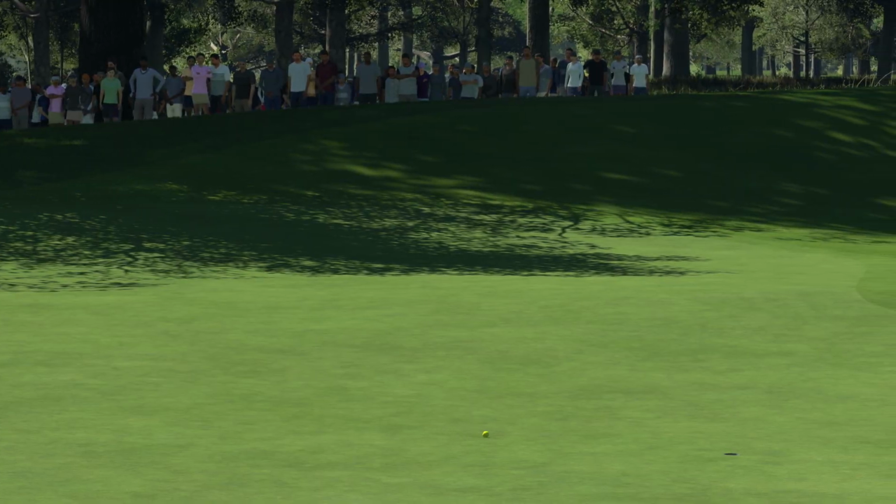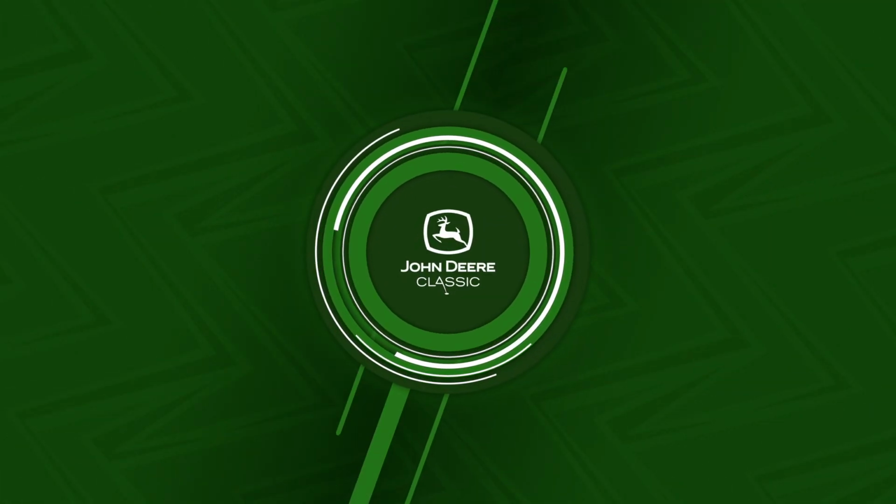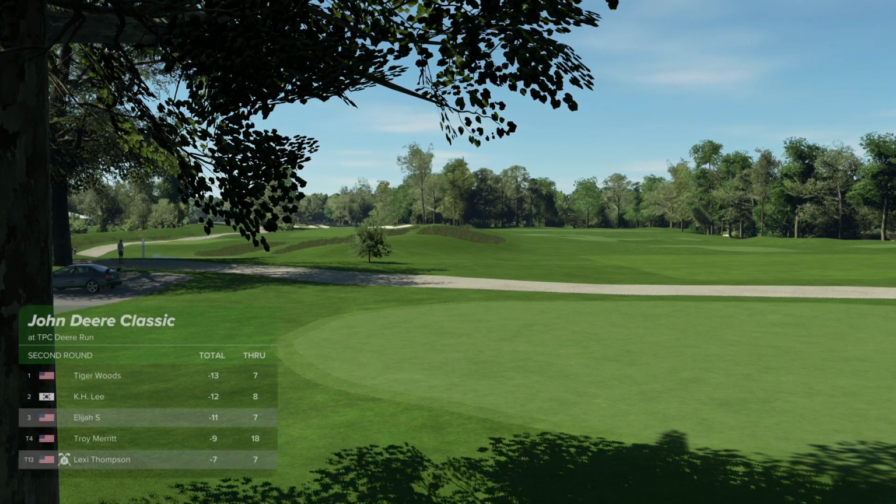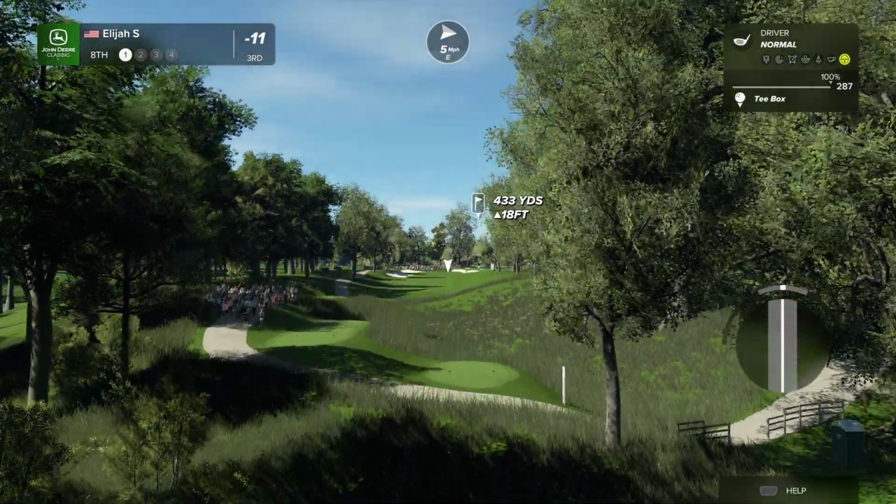Right. And we really don't see it. Oh, there we go. The leader now has a 1-stroke advantage. Lovely momentum for this player after that birdie at the last hole.